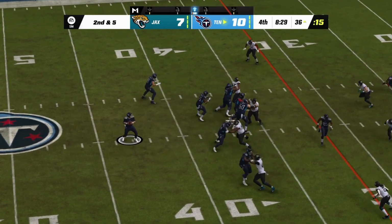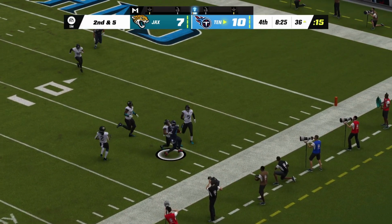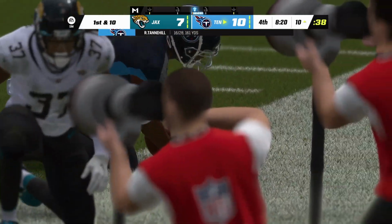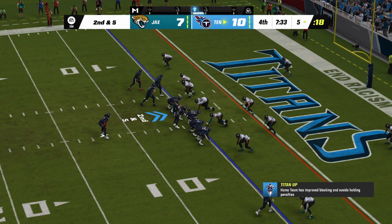Play action. It's Tannehill. This is caught. It's Woods. And he's taken down, but not before reaching the 10-yard line. Nursing that slim lead, you're exactly right. Hold on to that ball.